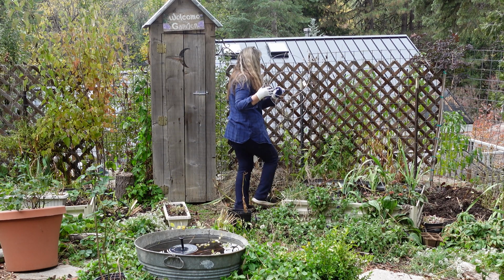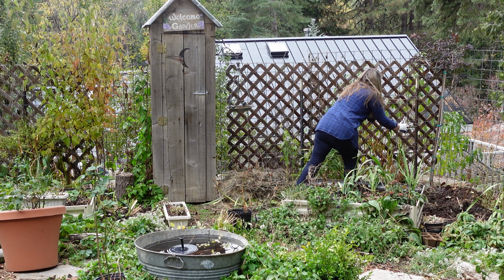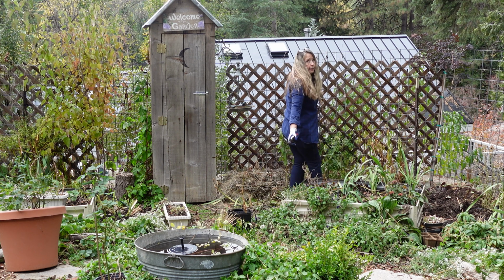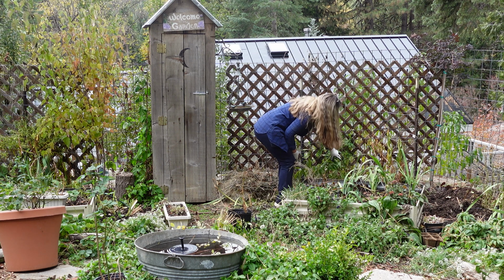Now I'm going to go ahead and put this support back here and let it winter here, instead of putting it underneath the deck and then having to come get it in the spring.